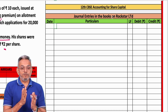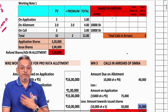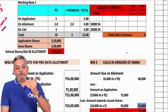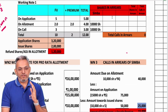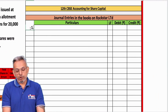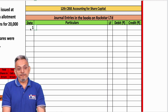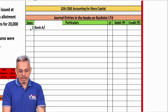But here we have to pass lots of entries because the amount collected from the public, the shareholders, the owners is not at one go. It is in various installments. So there is a timing difference. On application, first we receive the money, then we decide on the shareholders. So always remember the first entry will be bank account debit. When we want to issue shares, we will start inviting offers from the public, and the public along with the application form will give us the application amount. So the first entry always will be bank account debit.